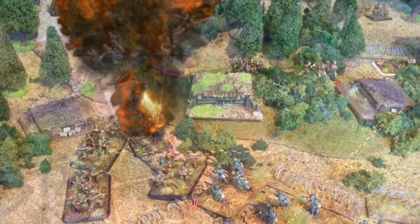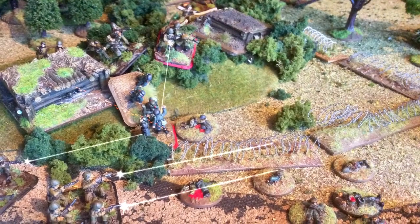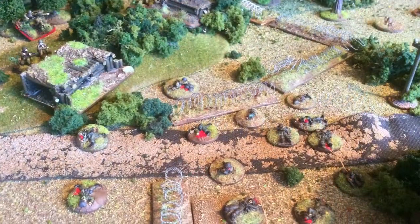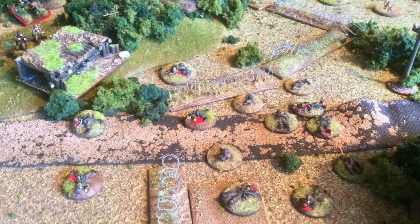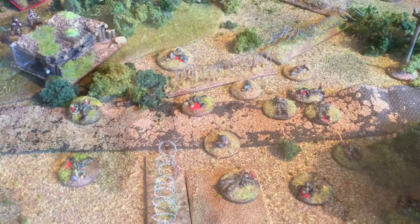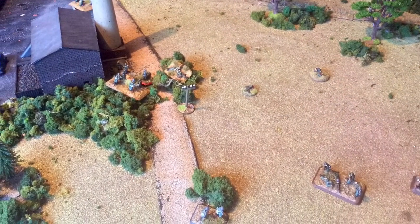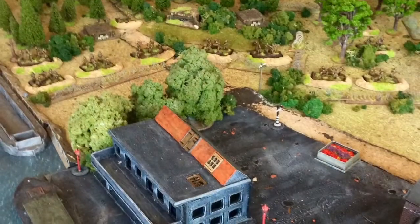Eventually all 3 German platoons were repulsed with very heavy casualties, and the battle ended with the Germans recoiling and preparing for a subsequent attack. This will be the Pioneers, and we'll see if they've got any better luck against this position.